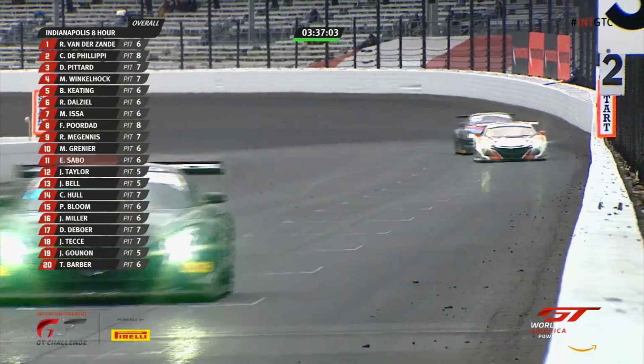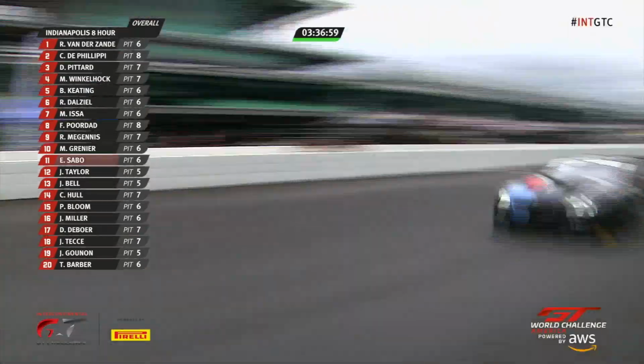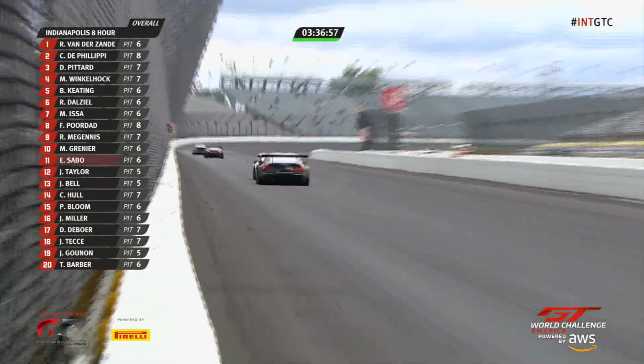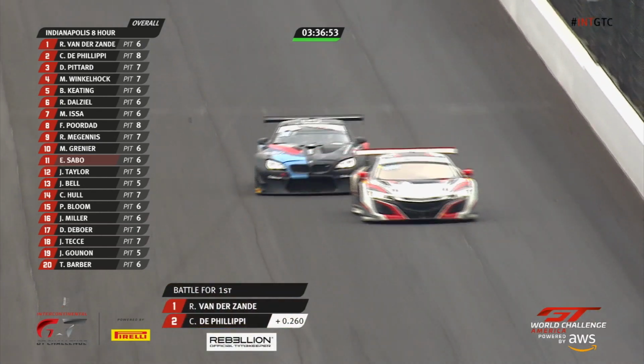Boy, Tomczyk rolling some speed up through 14. Got a great run through that corner. See if it's enough to do anything, catch any kind of a toe off that Acura here. Down into one. Renger thinks he might be thinking about it.